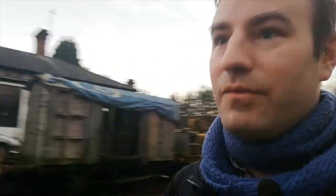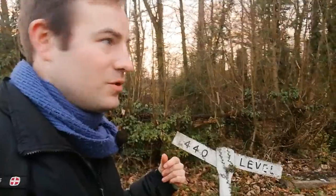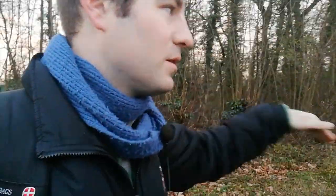So now I've got to wait for my train. Wondering about gradients, it's 1 in 440 towards Shenton, and at the moment it's level towards Shackerston, but the gradient does vary slightly in both directions. So here we are at Market Bosworth Station. I'm now going to wait for my train back to Shackerston.